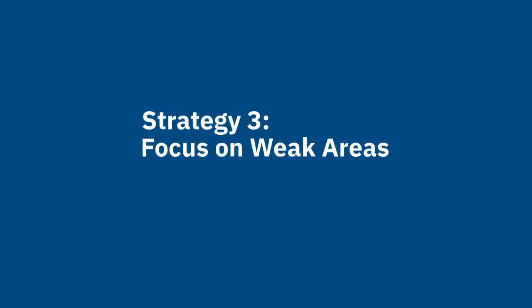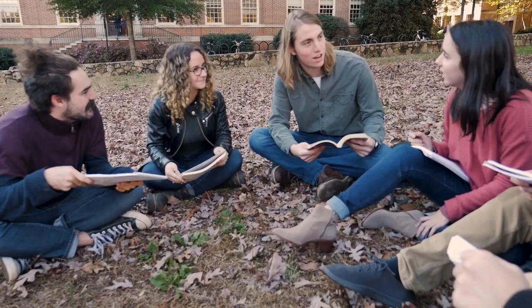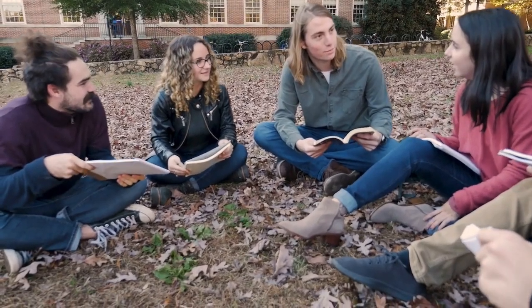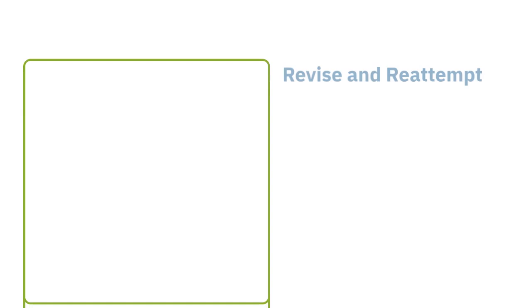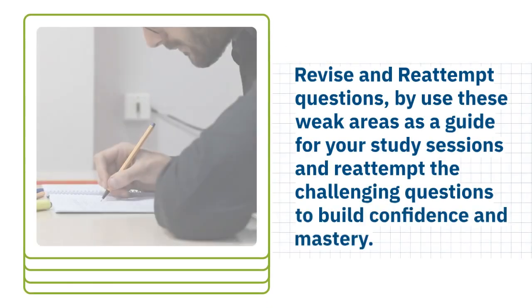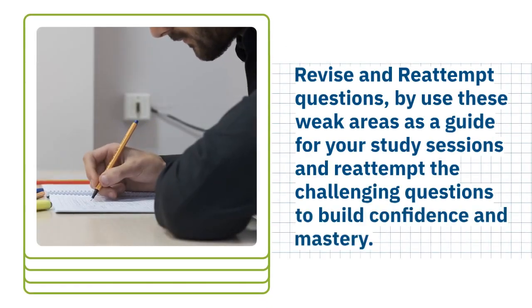Identify struggles and pay attention to questions or topics you struggled with during practice exams. For example, if you found operations management challenging, focus your revision on that area. Revise and reattempt questions. Use these weak areas as a guide for your study sessions and reattempt the challenging questions to build confidence and mastery.